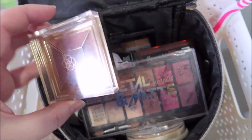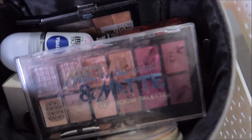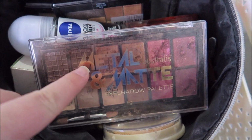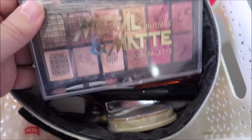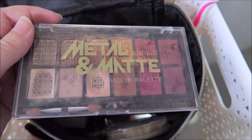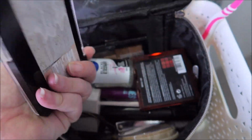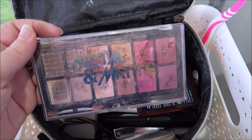I'll use it kind of as a bit of a base, so I'll keep that one. This one I've kept only because you can see which colors I used in here. I loved those colors and I cannot find it anywhere else. So it's Australis, which I can't even see anywhere in the shops now anyway. I've forgotten where I even got it from. I thought it was Kmart, but I don't know, I can't find it anymore.